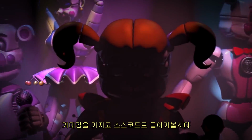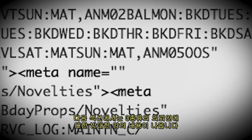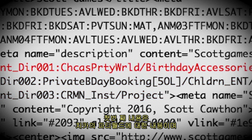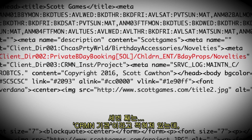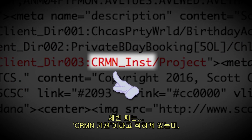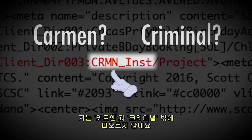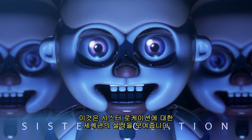Now, hopping back to the source code, the next section shows us that there seems to be 3 file directories for various clients. The first is for a place called Chica's Party World, the second for private birthday parties, and the third for CRMN Institute. I can only assume Carmen Institute or Criminal Institute. This starts to tell us a lot about the setting and universe of Sister Location.